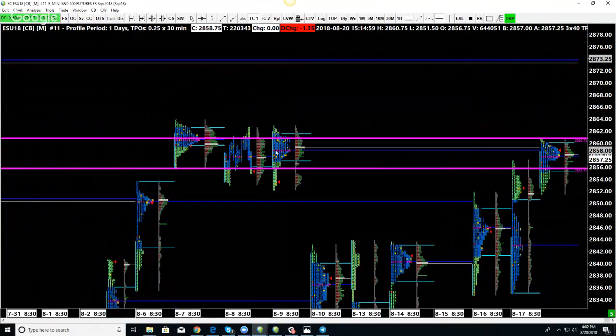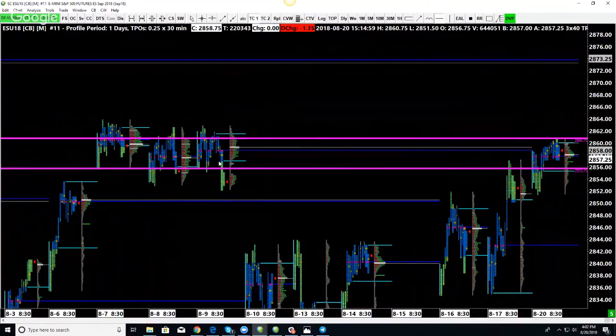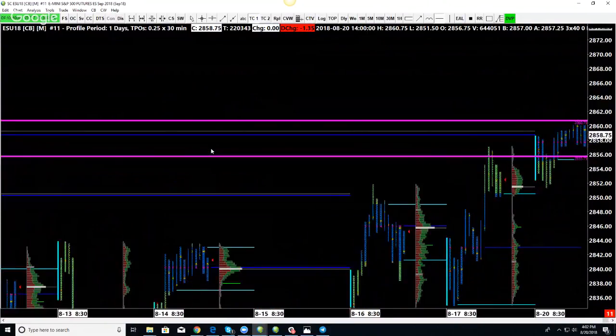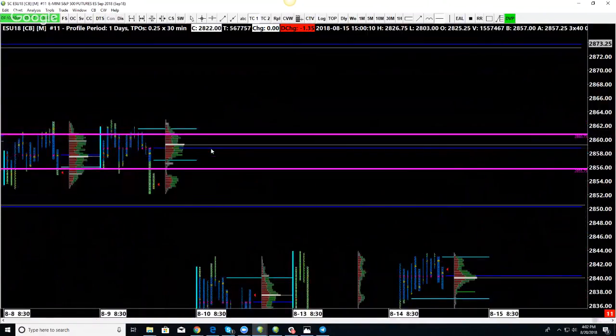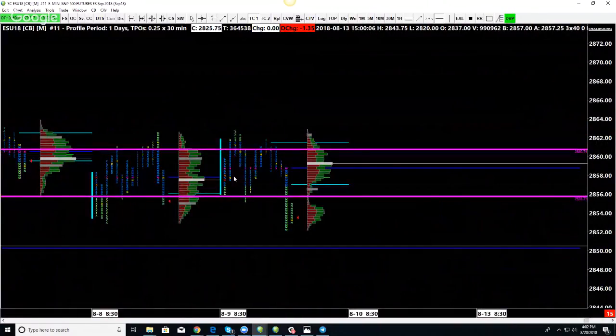I'll usually color them, and then come look at this day. So when I open up, the first thing I would have said here, I'll stretch out these days. So these are 30-minute bars instead of 5-minute bars, which is what I actually trade off of intraday. Drag it back over. But the first thing you're going to notice is we opened up an A period. We tested value area low.